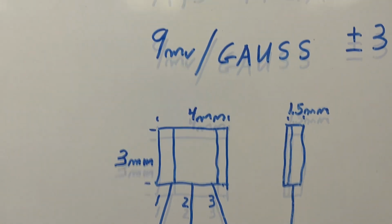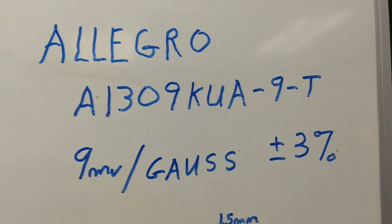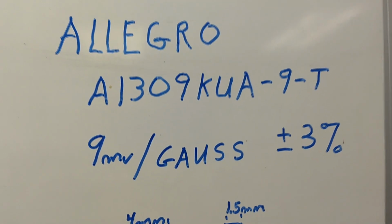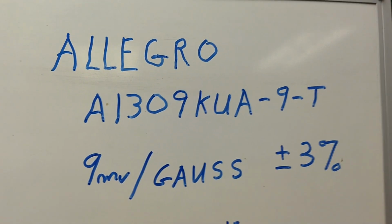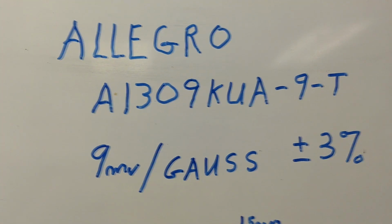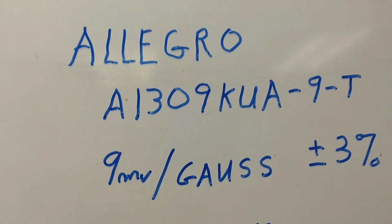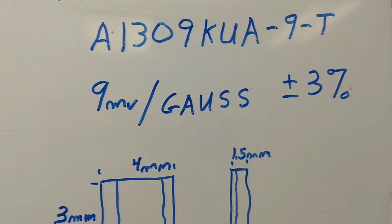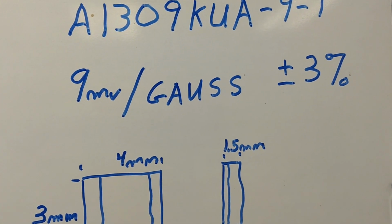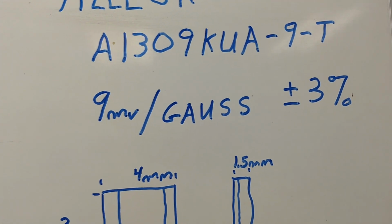The same family of Hall effect devices has various sensitivities. There is one that is only 0.5 millivolt per Gauss, which would be more useful for measuring fields around magnets. But 9 millivolts per Gauss made me think about, well, can I measure the Earth's magnetic field with that?